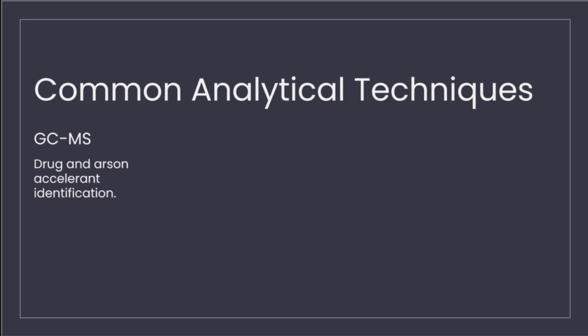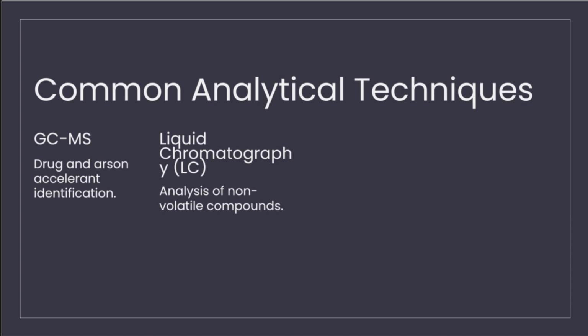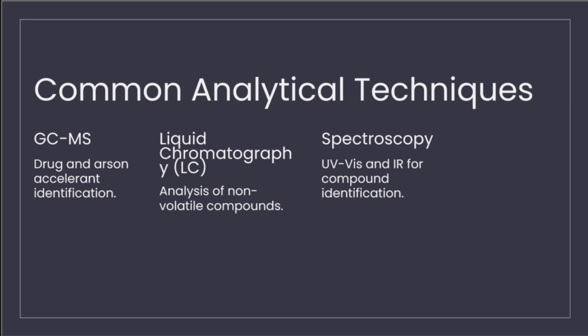So GCMS is a powerful analytical technique used to identify drugs and accelerants used in arson cases. Liquid chromatography, on the other hand, allows us to analyze non-volatile compounds that cannot be detected using gas chromatography. Spectroscopy techniques like UV-Vis and IR provide valuable information about the chemical structure and composition of compounds. Microscopy enables us to conduct detailed examinations of fibers, hair, and other trace evidence.